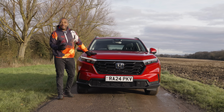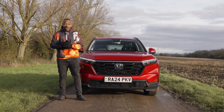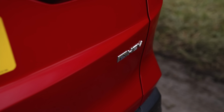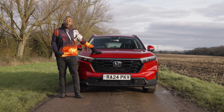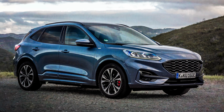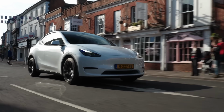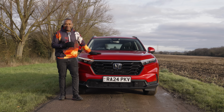But on the subject of money, that is probably one of this car's biggest problems because it is quite pricey. Okay, it comes in 2 versions. One is an EHEV hybrid, that's this one, which costs £45,000. And then there's a PHEV, a plug-in hybrid, which costs £54,000. And that is a lot of cash, especially when you consider its rivals like the VW Tiguan, Ford Kuga, and Hyundai Tucson are all far cheaper. Still, at least the Tesla Model Y is a lot more expensive. I made that up.